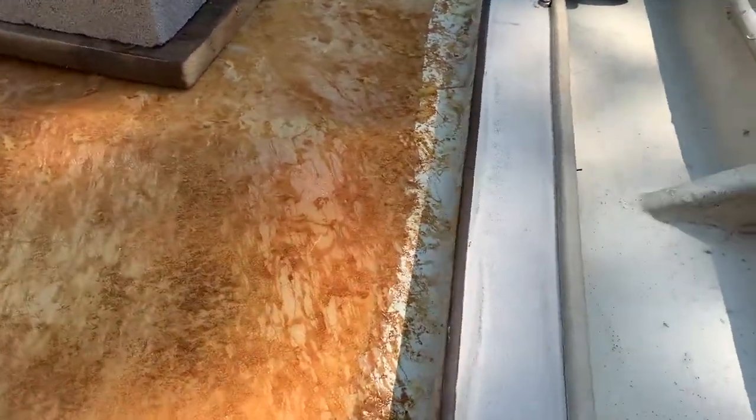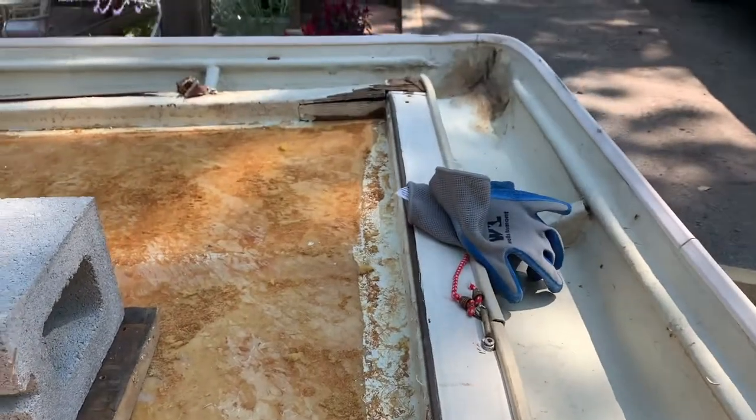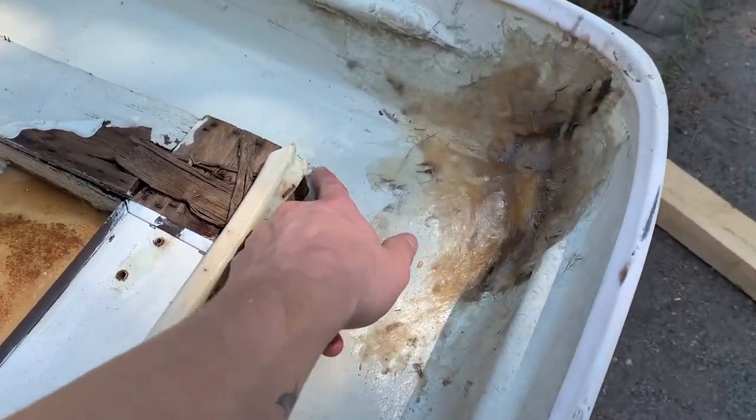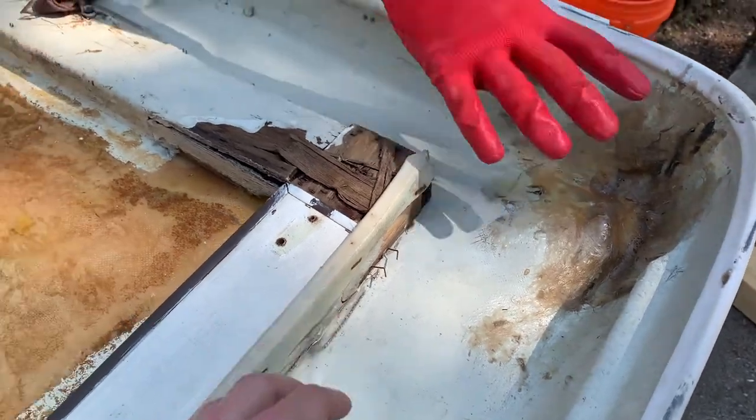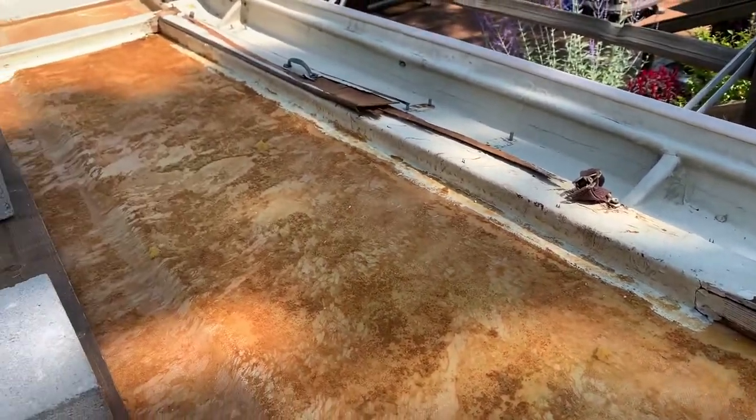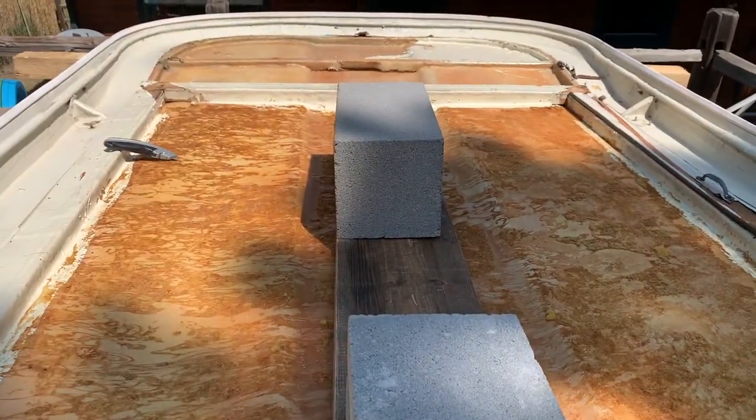So yeah, we're trying to just take out the old brace and then we're gonna cut this out because this is nasty, reshape it. Bad corner. Bad. Yeah, so this is where we're at, keeping it going.